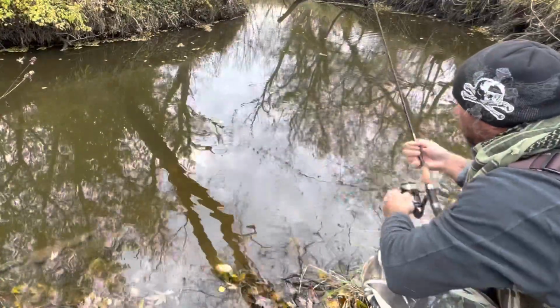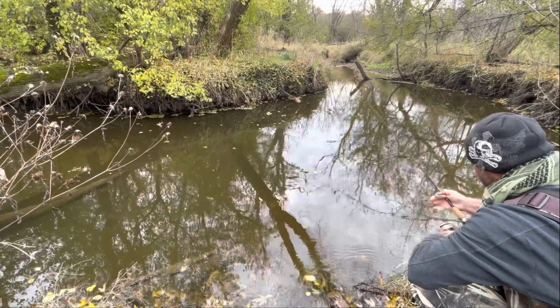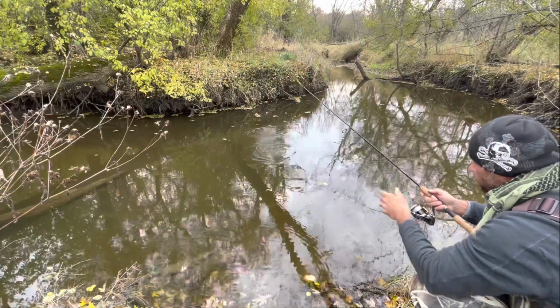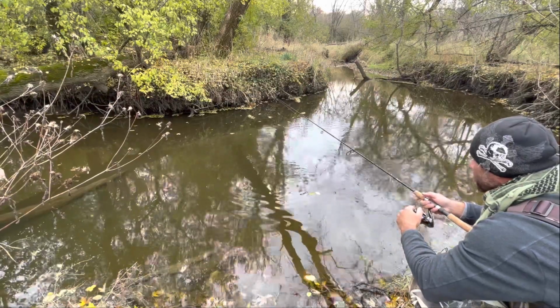I got a little snare and I got a fish. Gosh, fish on, my friends. Oh no, it came off. I had a line snared up and lost this fish because of this line. This is too heavy of a setup for this fishing.